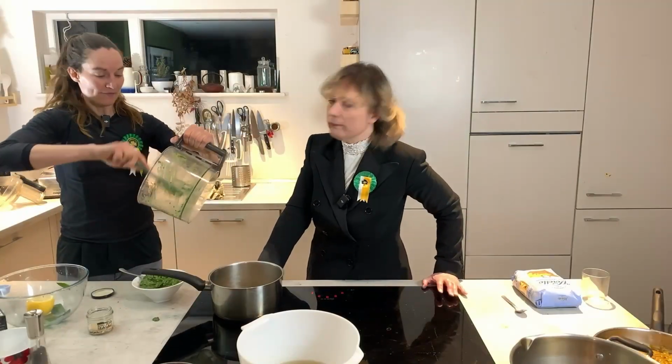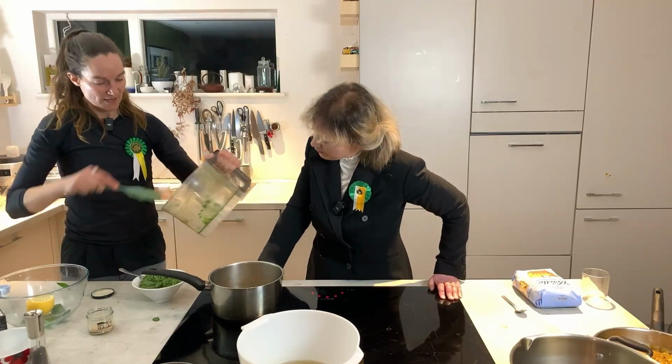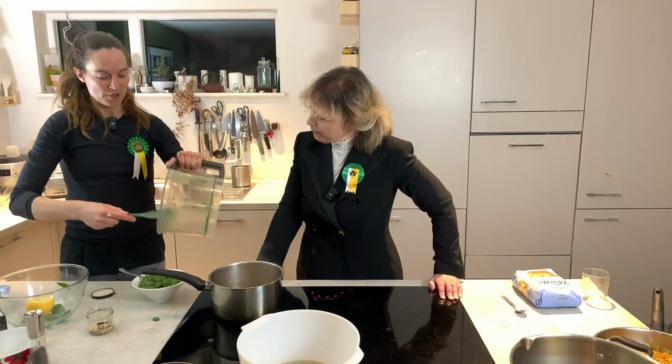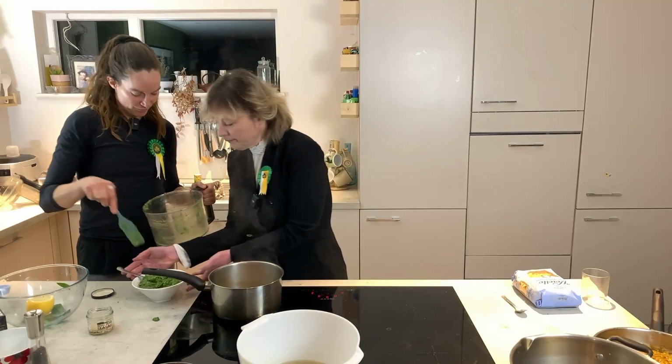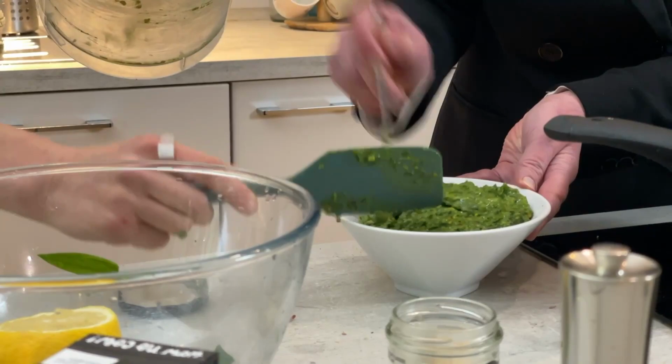If you keep it covered, I've had them in jars for months, you know, put it into a nice sterilized jar. Yeah. And cover it with oil. Always keep it covered with oil. That's the big key. Little layer of oil. After you make it like that, you put it in the jar, you put another little layer of oil on top of it, just to make sure that keeps it really, really fresh.